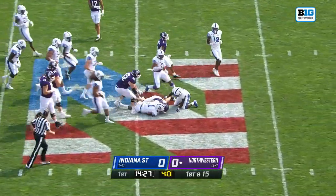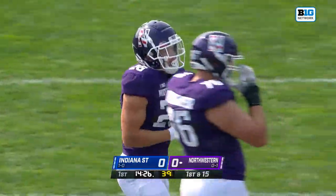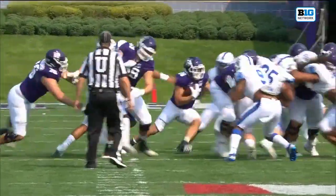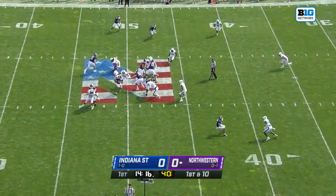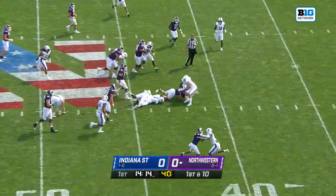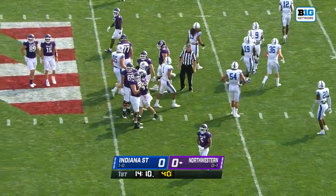Another chunk play on the ground for Northwestern. Brought down at the 50-yard line by Michael Thomas, is what you saw there. So Hull does a great job of pressing the front side and then right back to him on down. Hull tiptoes his way into Indiana State territory and is brought down at the 42.